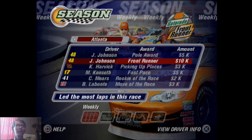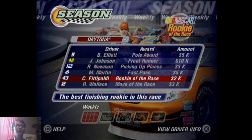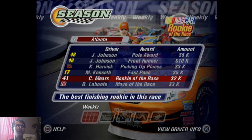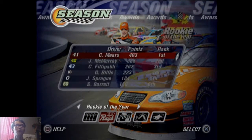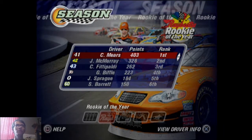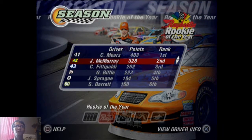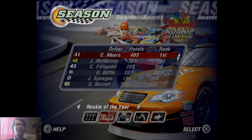Dang it. And, yeah. So, Christian Fittipaldi got the rookie of the race at Daytona. I didn't even know that. But Casey Mears is definitely the rookie of the season or whatever. So far. And, yeah, here's rookie of the year. I kept on saying season, but whatever. Jamie McMurray is behind him and Christian Fittipaldi, so this kind of makes sense. Jamie McMurray is usually the best one, but this time it's Casey Mears, so that's cool. And they both race for the same team.